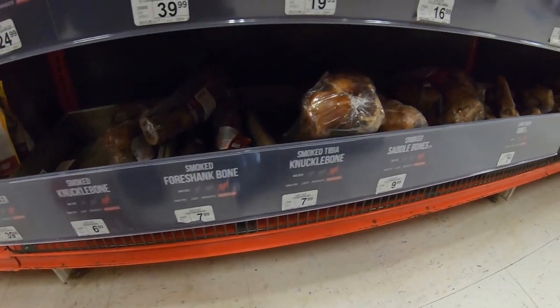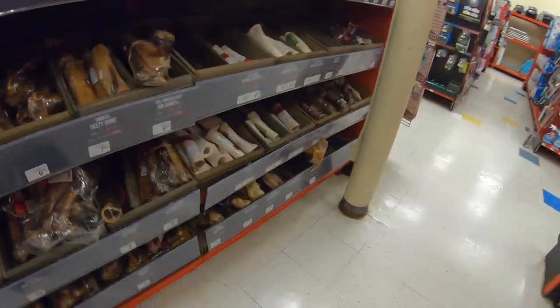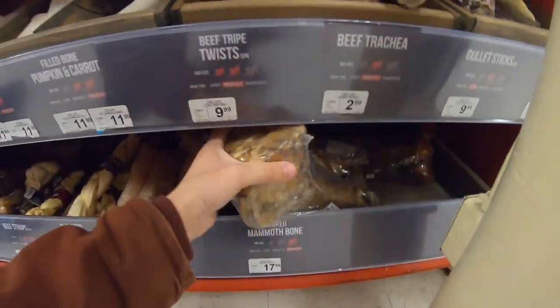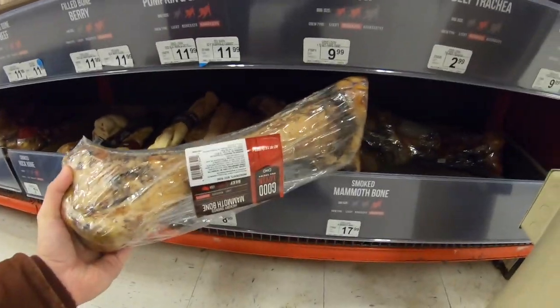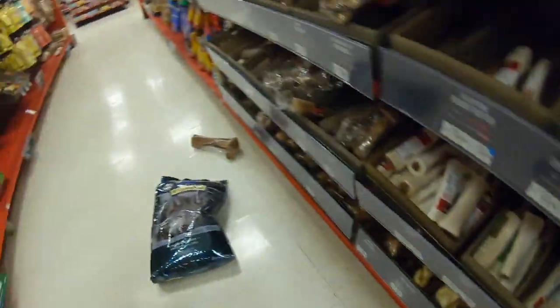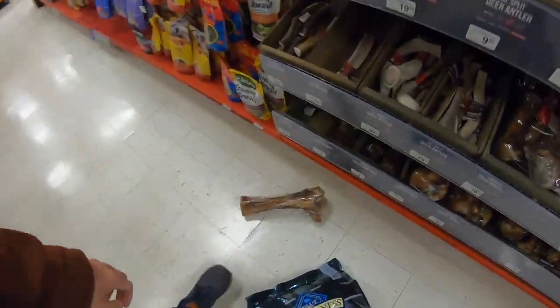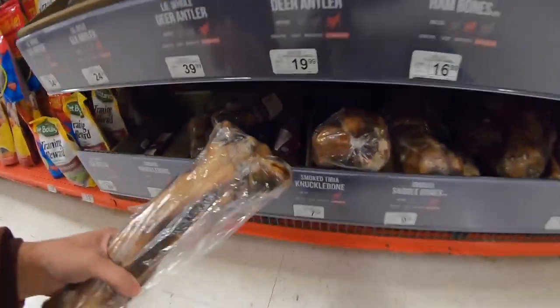$8. Good old Christmas gift for Salsa. What the? My golly. It's massive. The other one's even bigger over there. Alright. This is opened. Maybe I'll get one that's not open.